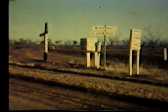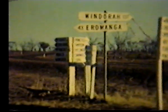The road off to Quilby and Aramanga. We leave the tar road here and head out to Aramanga, 43 miles. From there we go out to the famous old opal mines. Here's a beautiful rock hole on the road out. We had to stop and have a look at it. Magnificent scenery.